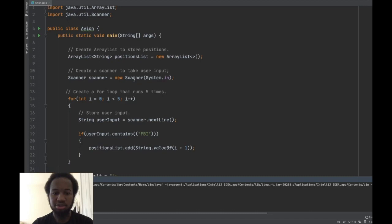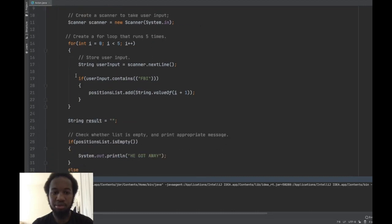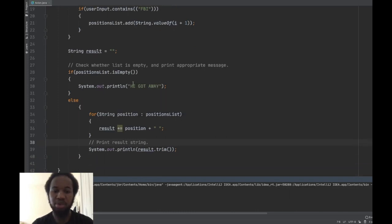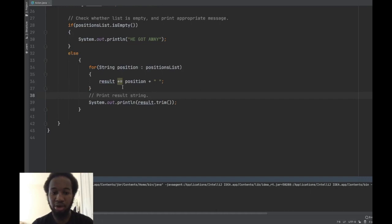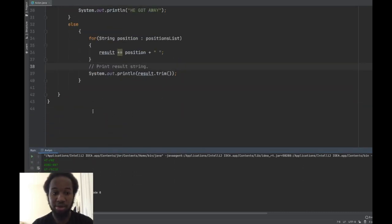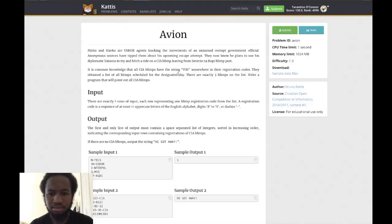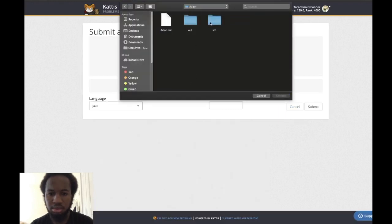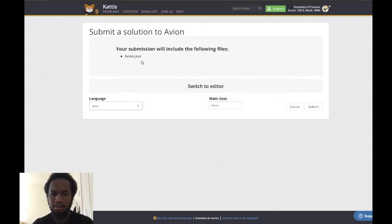We create an array list, start positions, take keyboard input, loop through the list 5 times, taking each input line. If it contains FBI, we store a position in which it contains FBI. We plus 1 because our loop starts from 0. We create somewhere to store the results. If the list is empty, we print he got away. Otherwise, we concatenate the positions of the list as one long string with a space, and then we just remove the last trailing space, any trailing spaces, i.e. this one for the last number. So let's submit this, and hopefully everything is fine. So let's submit. Perfect, Java.